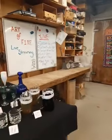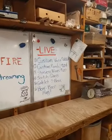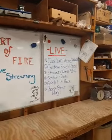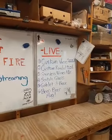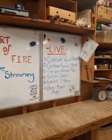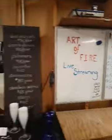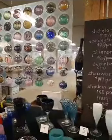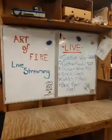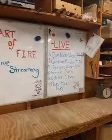The first couple of pieces you've seen have been special orders. Michelle got a custom vase, Todd made that. You just saw him complete the rondel for Bridget. Coming up next is going to be a stemless wine glass for Hillary, and I believe Foster is going to be doing that, guys? Yes, Foster's going to be doing that, okay. Then it'll be a scotch glass, a three-piece goblet, and a beer mug.